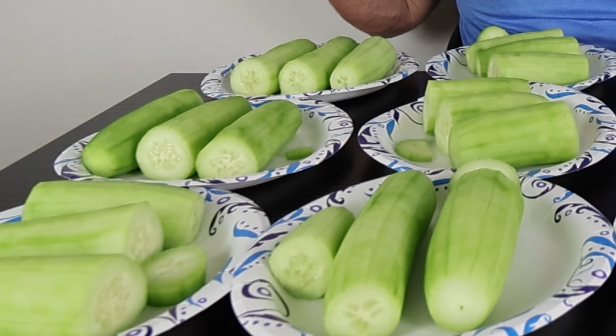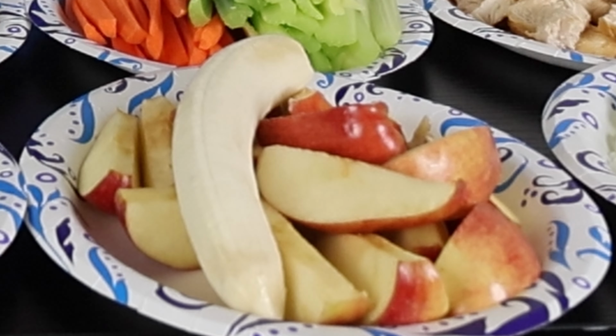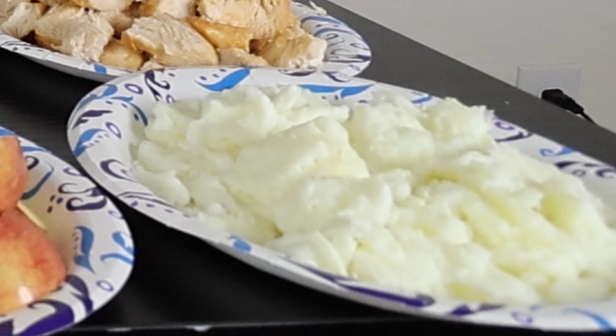Today, each plate here represents exactly 1 pound of food weighed out. And, well, we got 8 pounds of cucumber, a pound of carrots and celery, a pound of apples and banana, a pound of chicken breast, and a pound of egg whites. And if I can count correctly, that is 12 pounds of food.